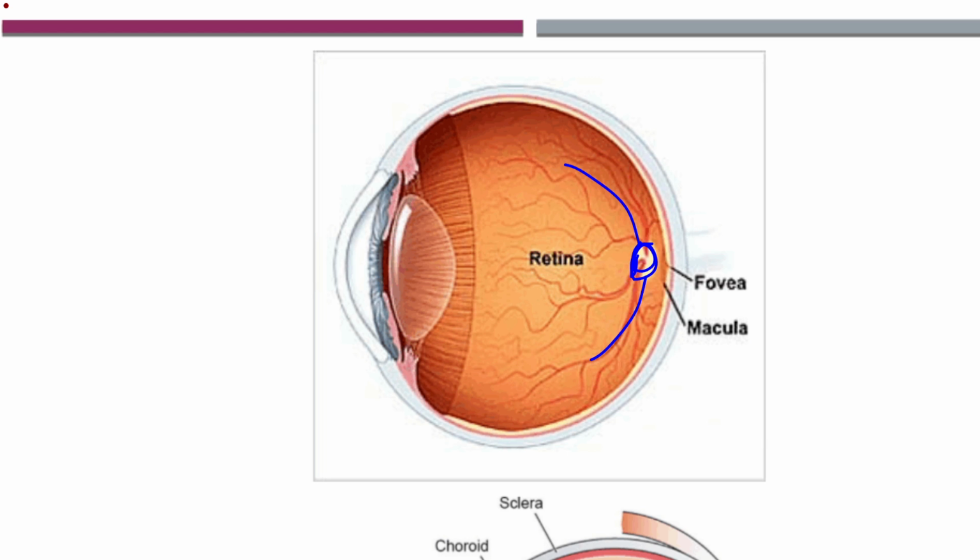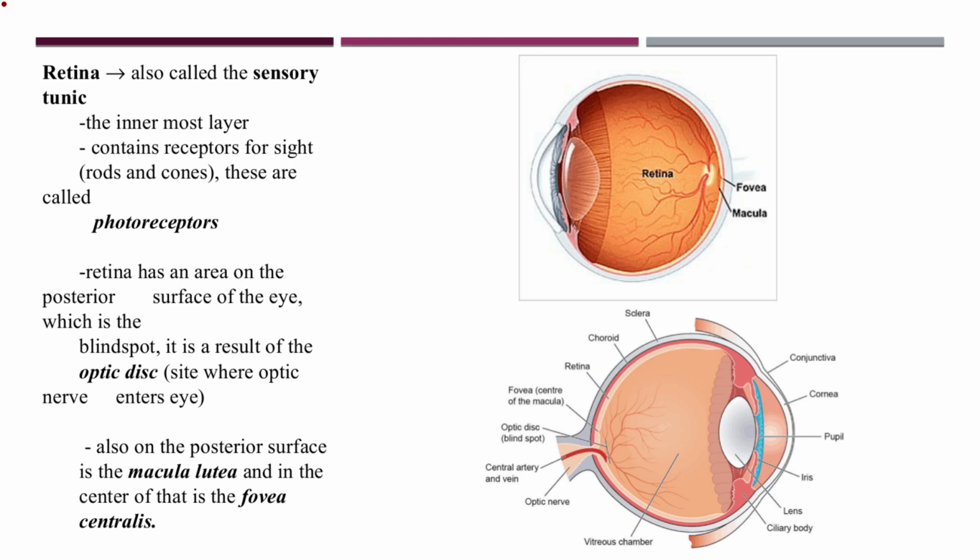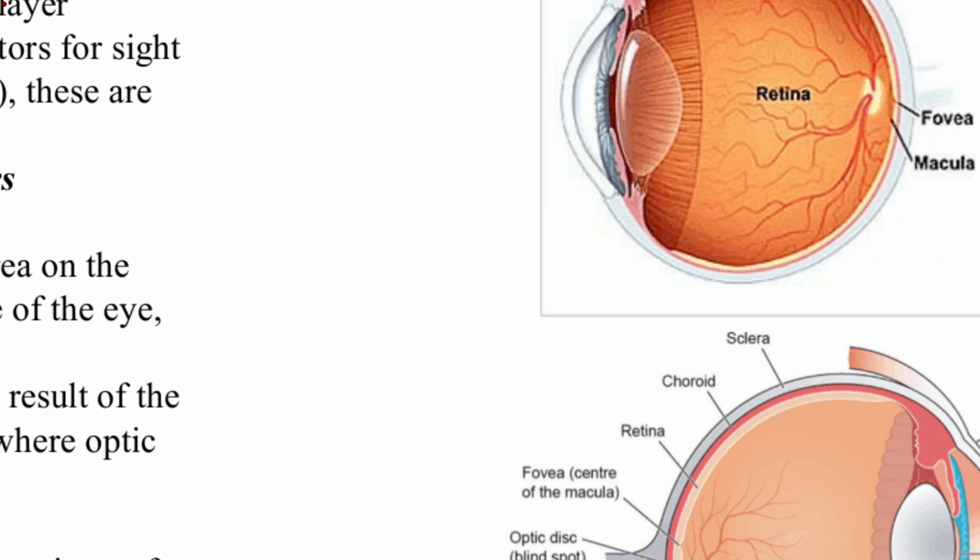But just next to that is this macula lutea. It's kind of like a bullseye, and the center of the bullseye is the fovea centralis. That's right next to the optic disc. That is our focal point. They show a little bit on this picture. We can zoom back in and look at that picture.